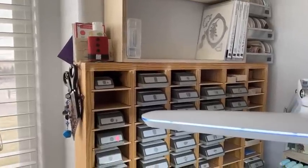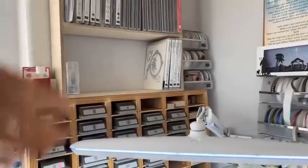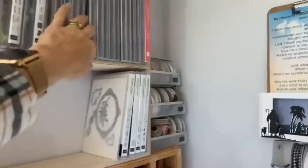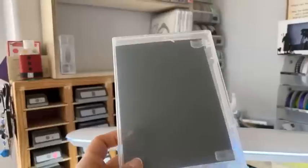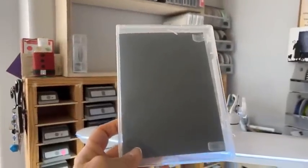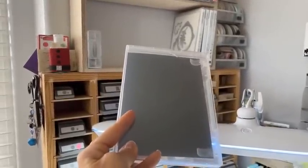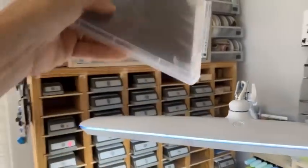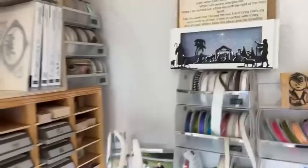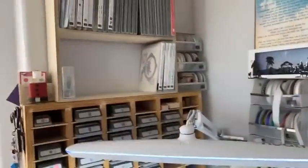Here we go. Okay, I'm trying to read the comments as I go. So now I'm ready. The top here, when it's a stamp set with a die cut, I purchased these. It's a stamp case with a magnet from Stamp Storage. And pretty much all my shelving is Stamp Storage, okay? So that it's ready for that.